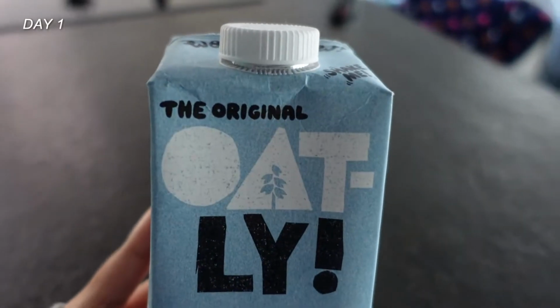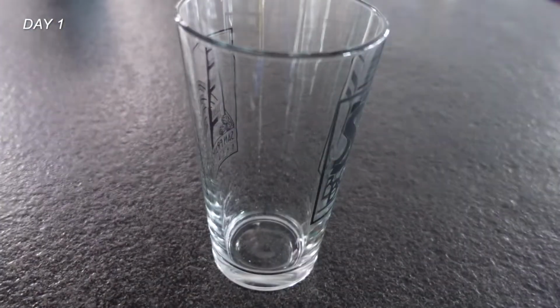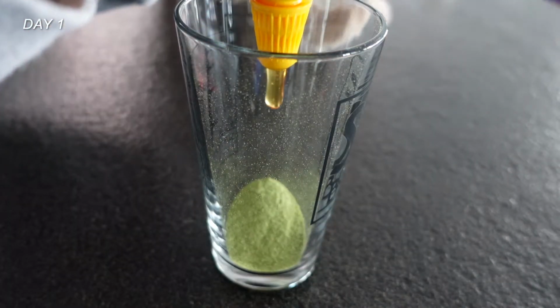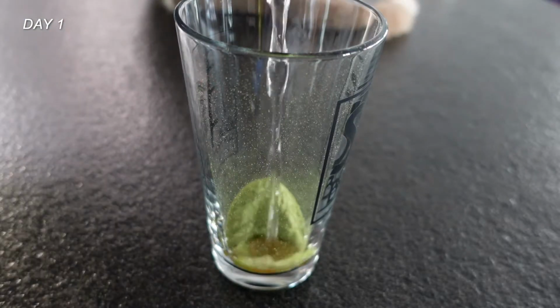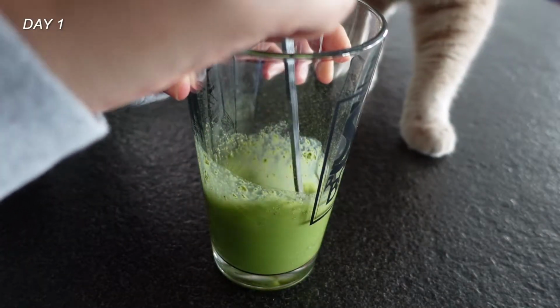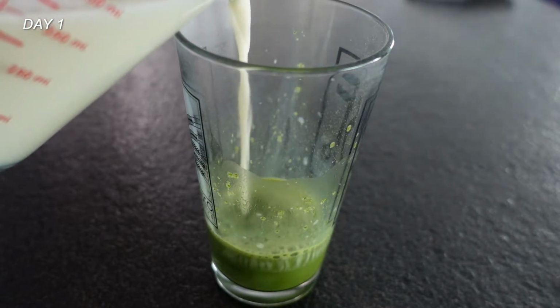After lunch, I was craving a matcha latte and decided to make one using oat milk. I make matcha latte by mixing a tablespoon of matcha powder, some honey for sweetening, and a tablespoon of hot water. I then pour the heated oat milk over the mixture.